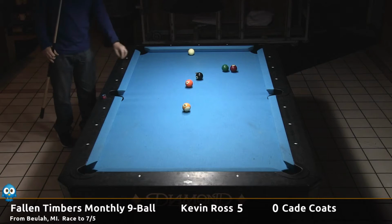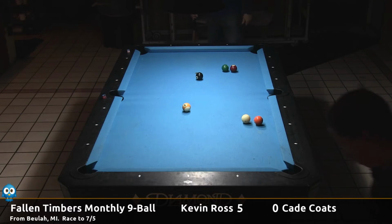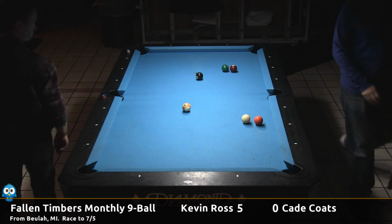Well, you can see the 5. It's got a shot on it. 6 passes the 7, so that's not an issue. And just barely undercut that ball. And he's left it funny for Cade.